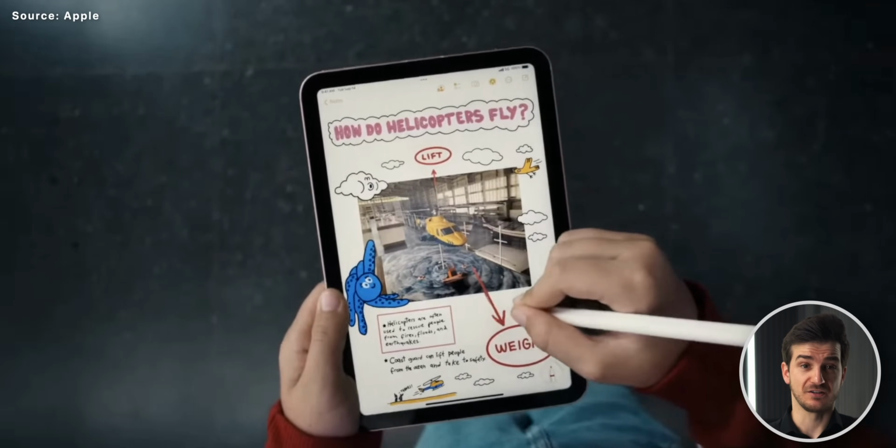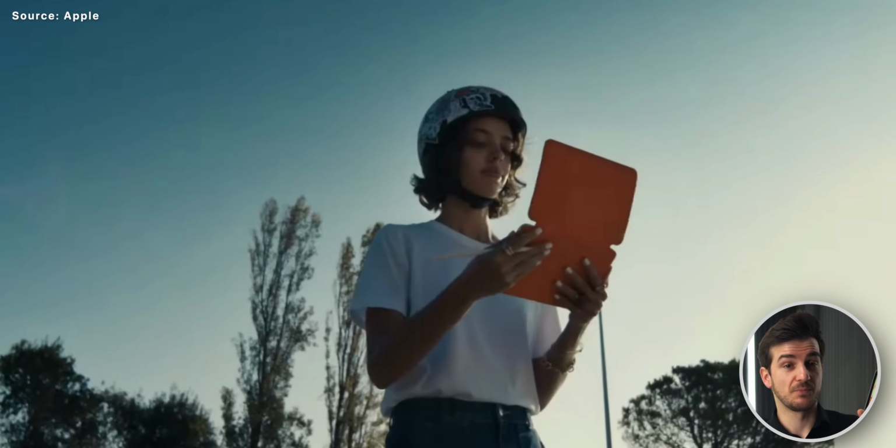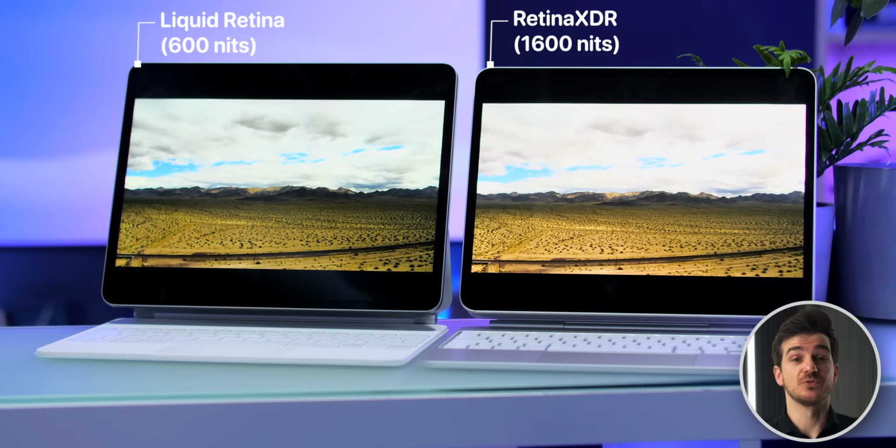After all, a bit more screen area would make the Mini 8 even better and even more immersive for reading, gaming, and watching content, while still preserving this ultra-portable feel that the Mini is known for. However, despite adopting OLED, the 8th gen Mini is actually not expected to gain the Retina XDR capabilities of the iPad Pro's OLED display. So it's not going to be as high-end.